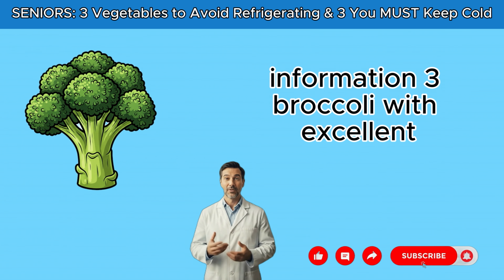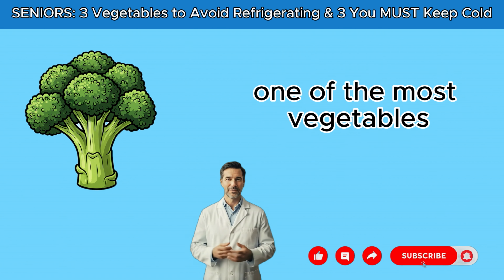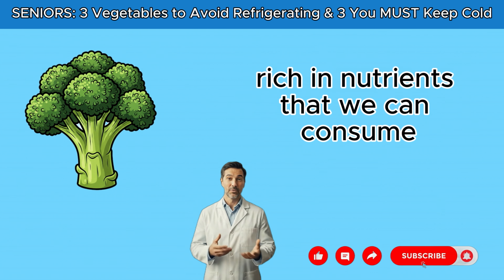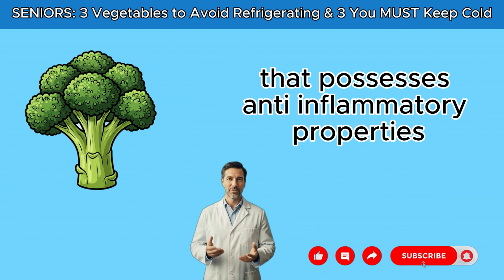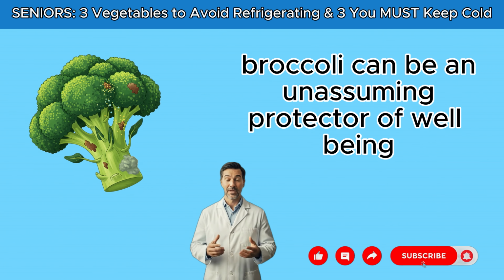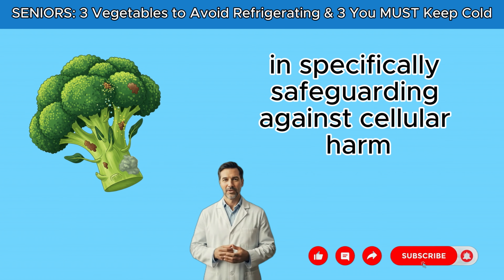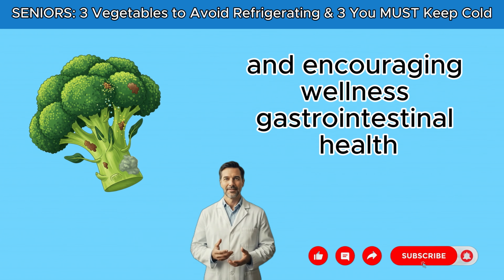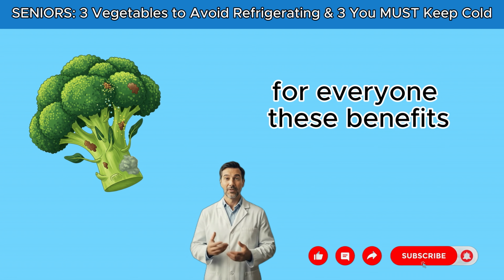3. Broccoli. The reason broccoli is often referred to as a nutritional powerhouse is that it's one of the most nutrient-rich vegetables that we can consume. It's rich in fiber, calcium, and a unique compound known as sulforaphane that possesses anti-inflammatory, cleansing, and cancer-combating characteristics. Broccoli can be an unassuming protector of well-being for the elderly, specifically safeguarding against cellular harm, alleviating joint swelling, and encouraging healthy gastrointestinal health. However, keeping broccoli at a low temperature is crucial for all these benefits.